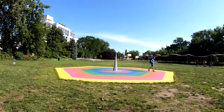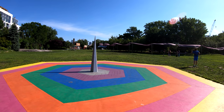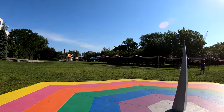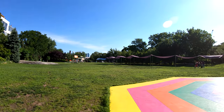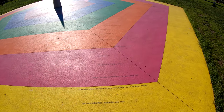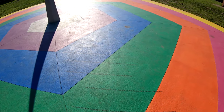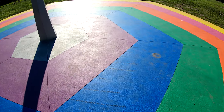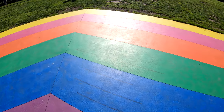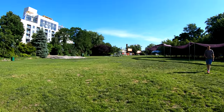This is kind of cool. It's like a rainbow. Is this a pentagram? 1, 2, 3, 4. No, hexagram, 6 sides. Oh, and there's some text here. Now it's unreadable because the sun's so bright. But interesting little exhibit there.